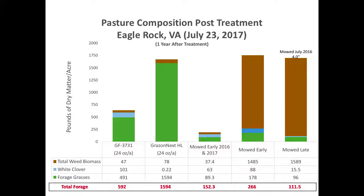And then you can see here where we mowed late. And then you see Grazon Next here. Do you all know why this line is so green and why we have so much green grass? It goes back to what Dennis was talking about. We killed those clovers out and it turned all that nitrogen over, and we got this forage response. But this is significant. To have one application and come back a year later to have as much or more clover than we do in the plots that we'd mowed the year before, that tells a big story about this new product. That we can go out and manage our weed pressure, and we can maintain those clovers, and possibly through removing those weeds, actually create room for more desirable forages.